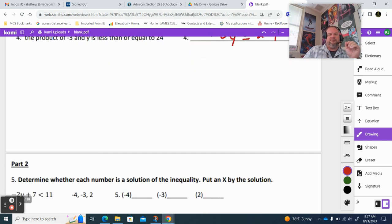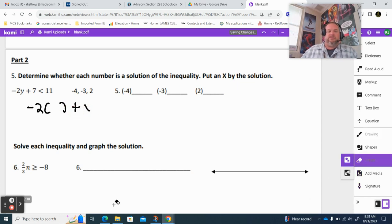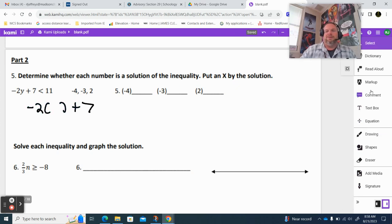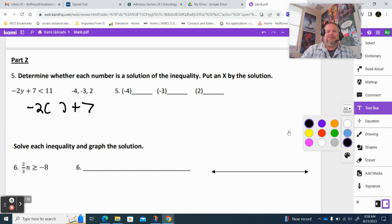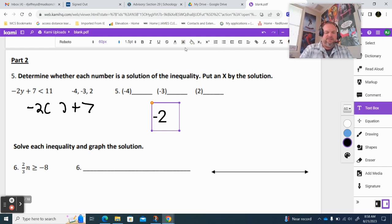All right, good stuff. Now, I tried to make this as self-explanatory as possible. I hope I did, because in years past it was not in this format, and it took forever to grade. I need to type this out anyway.